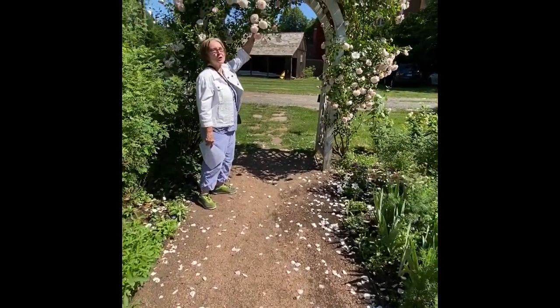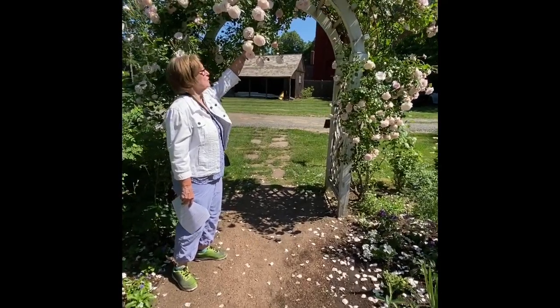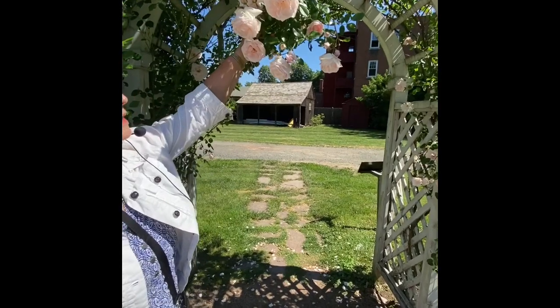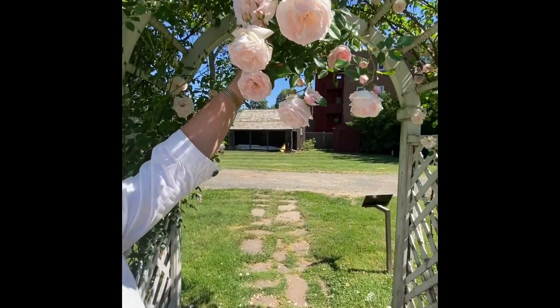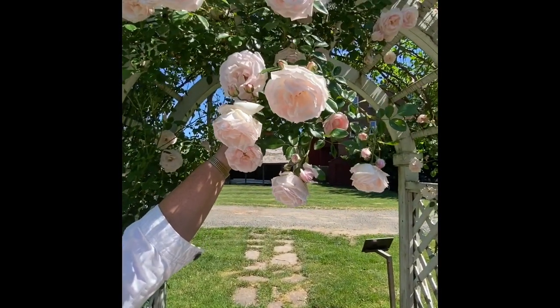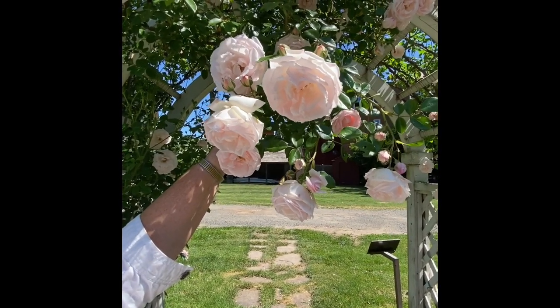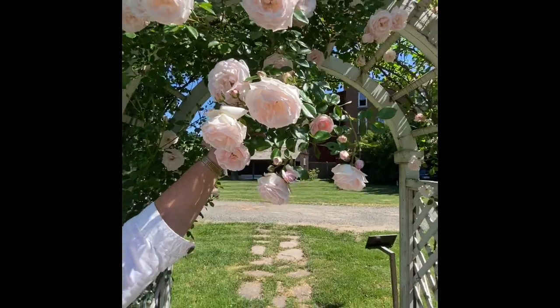The New Dawn rose, which adorns the north arbor with pale pink scented flowers, provides a heavy bloom here in June and then continues to rebloom off and on throughout the summer.